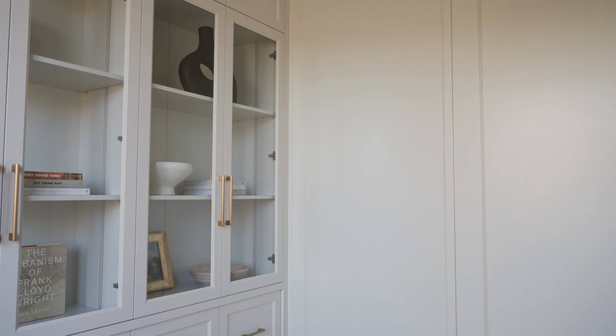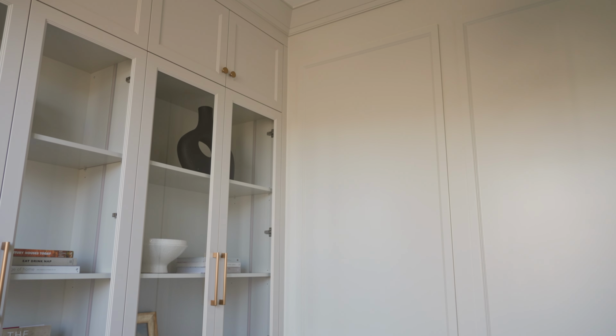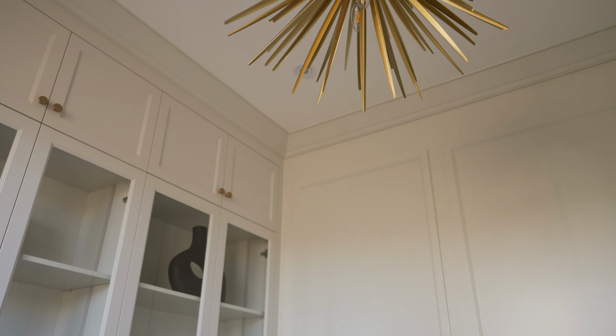So yes, that's why you see it a little bit wider when you walk into the office, but we also played with color. We used the same color that we use for our millwork cabinetry, Ashwood by Benjamin Moore. And then we also painted the walls, the casing, the trim, and the interior door Ashwood, because we want when you walk in there, you just feel like it's just one.